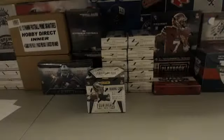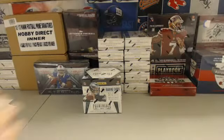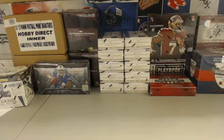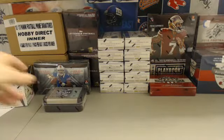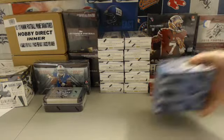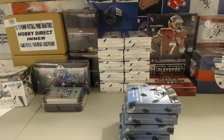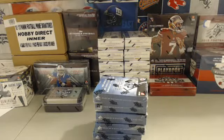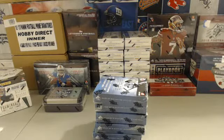All right, guys, we are going to get on tonight's auctions that ended tonight on eBay. It is going to be a 2009 Upper Deck SP Signature Edition five box break we're going to start off with. Then we are going to move on to 2013 Playbook, 2013 SPX after that, and then we are going to finish off with 2011 Timeless Treasures.